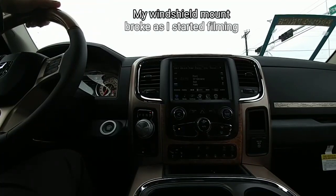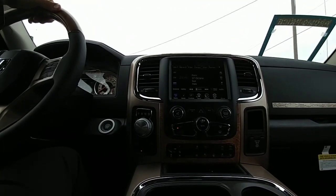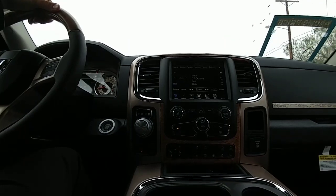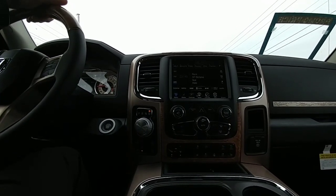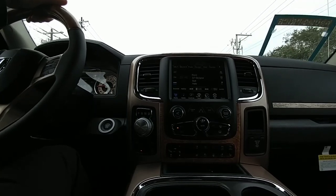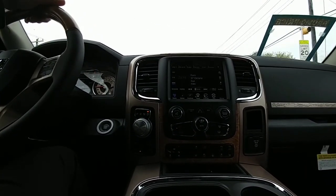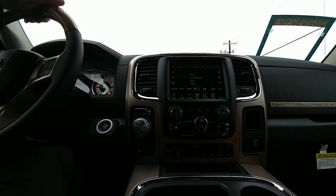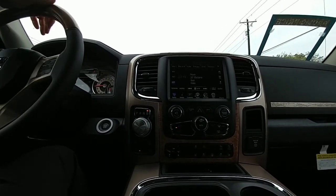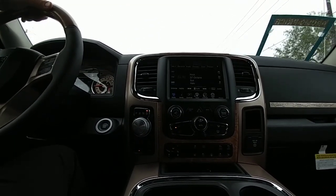So hey everyone, I am in a 2017 Ram 1500 Laramie Longhorn. This truck's very nice. It's very familiar to me because I've spent some time in one of these, but a little bit older version, a 2013 model. What I can tell you is that the difference between riding in a half-ton truck and a three-quarter ton or one-ton truck is dramatic. This truck rides like a car.